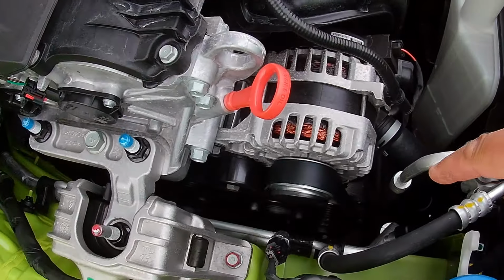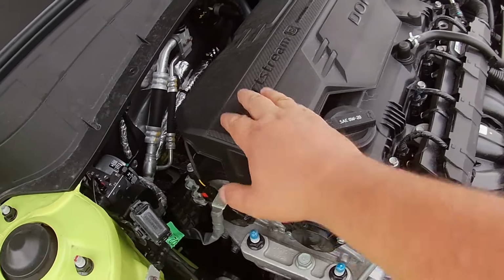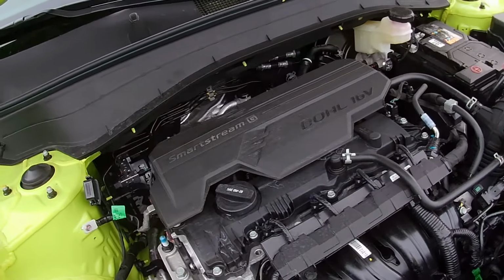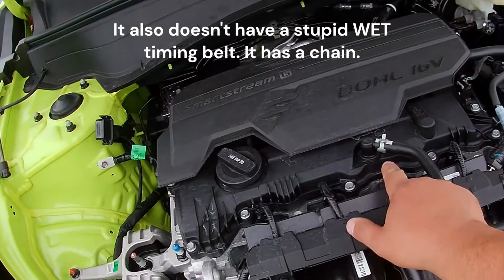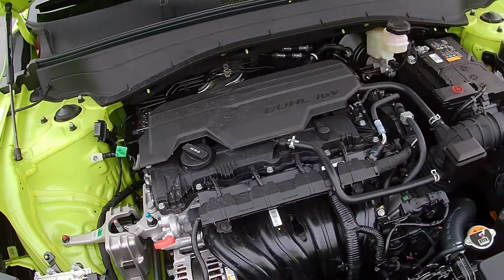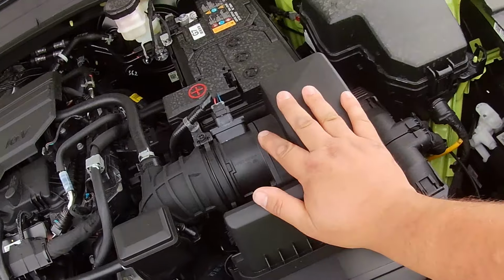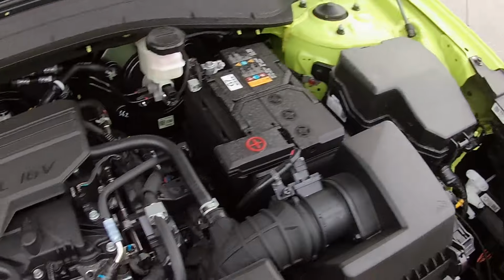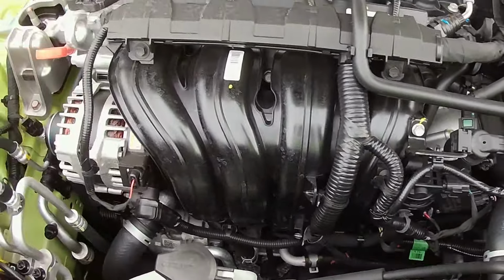The drive belt has plenty of room to get to. Your alternator is on top. Spark plugs are underneath this cover, as well as your coil packs. And this car does not have GDI. It's just a regular MPI 4-cylinder. Here's your 4 injectors. This engine is more about efficiency than power. Air filter is underneath this cover here. Battery is obviously right there. Fuse is there. All in all, looks pretty accessible to work on, for the most part, from what I can tell.